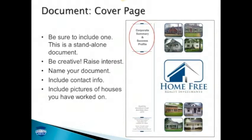Name your document. This package of papers, this credibility thing that you've got here, like I said, I called mine the corporate summary and success profile. You need a name for yours too. You can steal that name, or you can come up with something more creative. You just want to be able to reference it if you're talking to them on the phone. Hey, by the way, look at my corporate summary and success profile on page 3. You'll see X, Y, or Z. Give that thing a name.